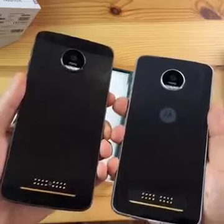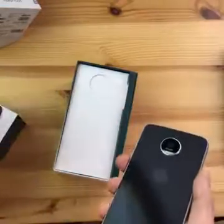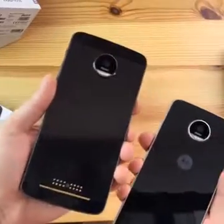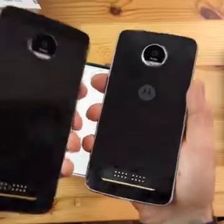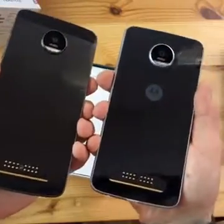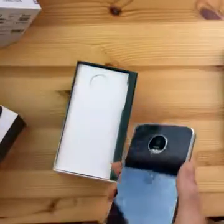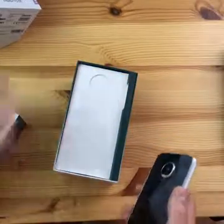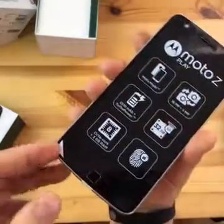Motorola really wants you to buy Moto Mods with the intention of sharing them amongst your family. So say I get the Moto Z, your wife, husband, son, daughter, cousin, whatever, gets the Moto Z Play, you can use the same Moto Mod. So that's really neat. Let's go over to those Moto Mods because I'm really quite excited to show them to you.